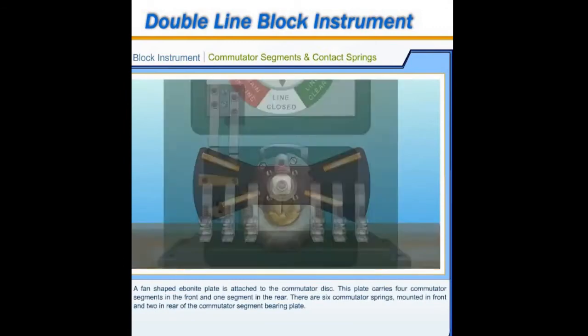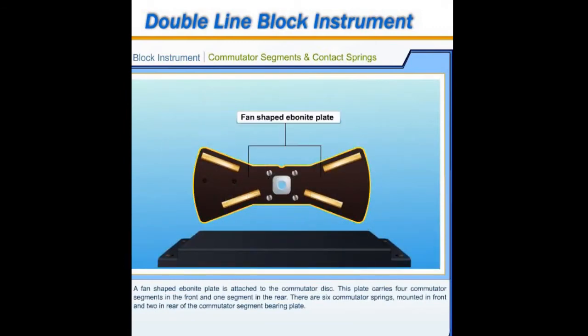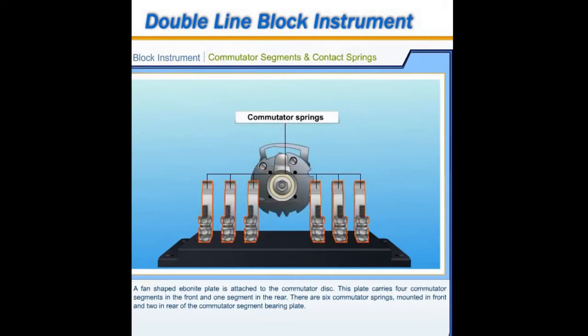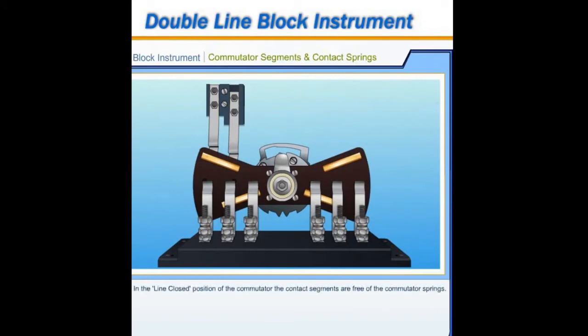Commutator segments and contact springs. A fan-shaped ebonite plate is attached to the commutator disc. This plate carries 4 commutator segments in the front and 1 segment in the rear. There are 6 commutator springs mounted in front and 2 in rear of the commutator segment bearing plate. In the line-closed position of the commutator, the contact segments are free of the commutator springs.